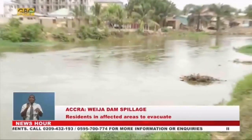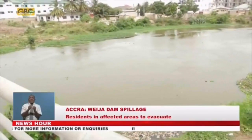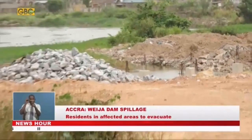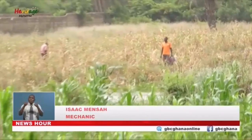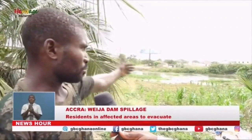A few meters from the site at Tetegu, one of the nearby communities that may be flooded if more water is spilled from the dam, it's business as usual, with little to hint at the possibility of a disaster looming. But they are not oblivious of the danger. When it gets worse, our materials are destroyed, but we have nowhere else to go. Some dredging works are ongoing, and that will help a lot.